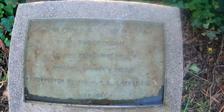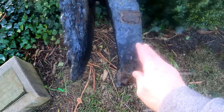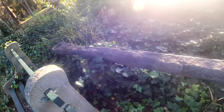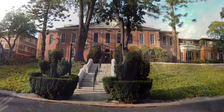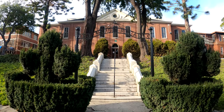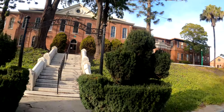Another plaque, and this plaque is for an anchor. And it looks like it was used in 1882. Look at this thing. That's an old anchor. It's another cool old building. Looks like those are cactus. Interesting.